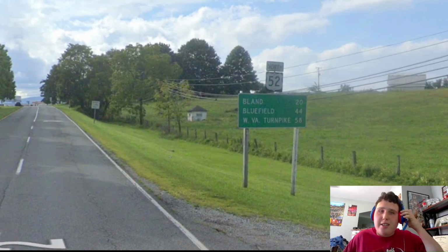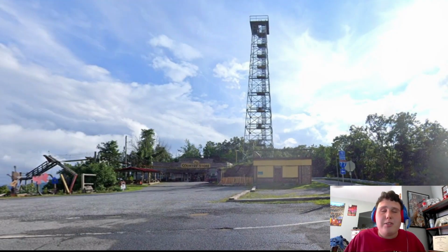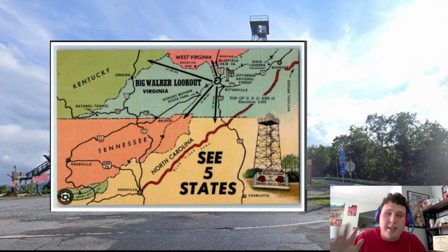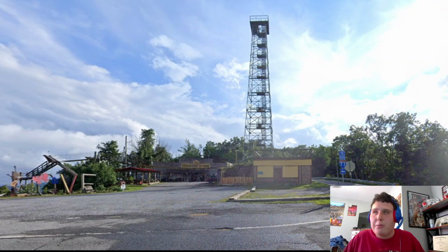Shortly after we leave Interstate 81, US 52 is now signed north for Bland, Bluefield, and the West Virginia Turnpike, which is very odd. And 12 miles up the road, we're meeting the Big Walker Lookout, which is most famous for its 100-foot tower. Apparently at the top of this tower, you can see beautiful views of 5 different states. I'd love to go here to try out that observation tower and check out the country store.